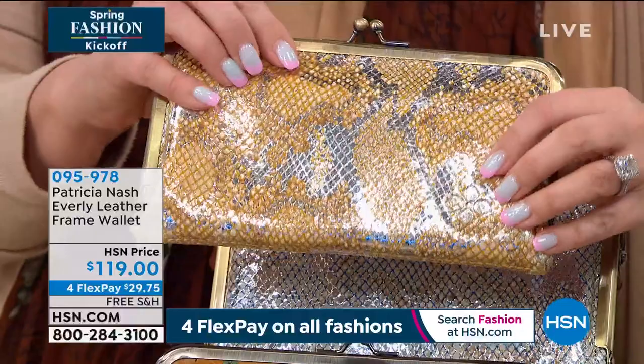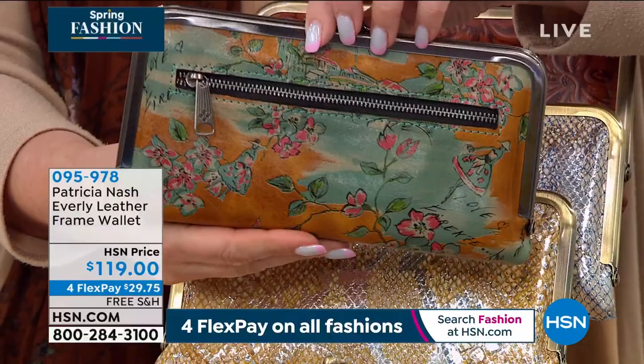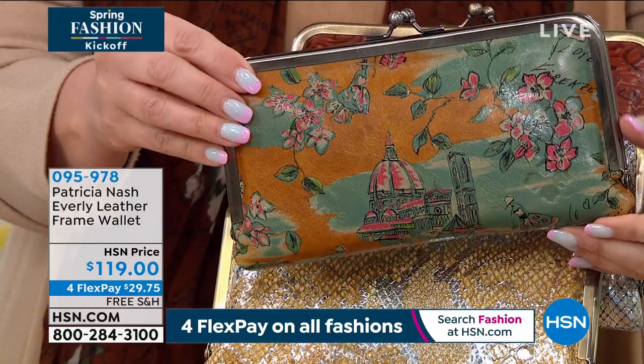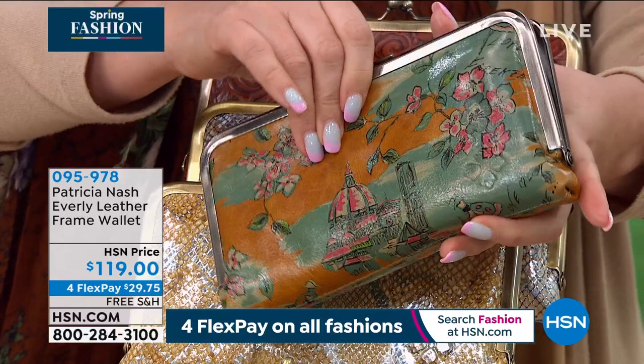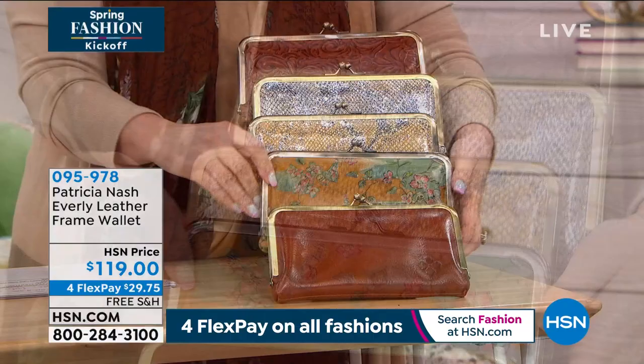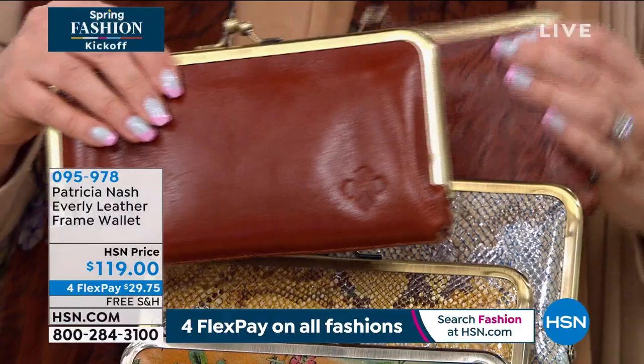The next one is called Beautiful Girl. I love this one. It's very whimsical, sort of like a travel wallet. That's from a 1940s dress I found in Milan. And that's actually the Duomo, a place there in Milan. The beautiful girl says, love Firenze. I just think it's got a great saying to it, and I love the little aqua and pink in there, and then that camel background. It's just nostalgic. Each wallet would be a little different depending on where it's cut and where you see the design. And then this is our tan veg tan, because I have a tan tooled, so tan tooled and tan. These are all available for $119, or for flex, $29.75.